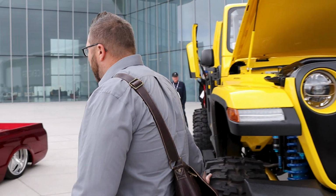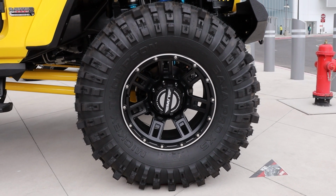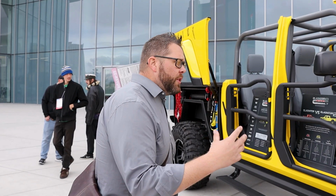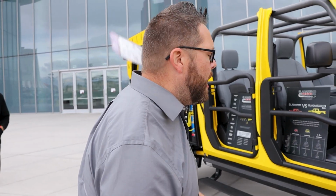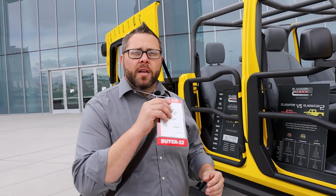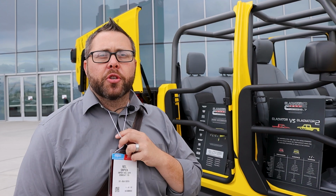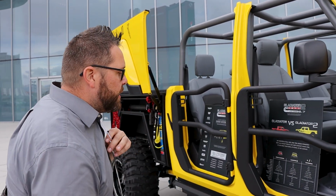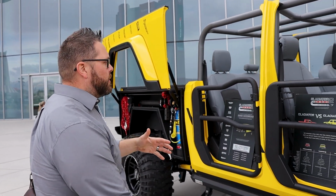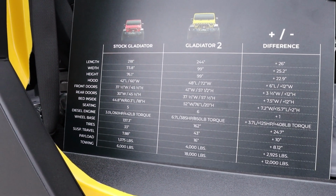We have the DOT approved Mickey Thompsons. So they said this is how they run down the road with this truck. The owner himself was a tall individual, and his contention was that this Jeep was trying to kill me. His contention was that he wanted a big truck to do truck things. So you can see they have the AMP Research power steps on it. They give out all the specs. They call it the Gladiator 2, kind of cool stuff.